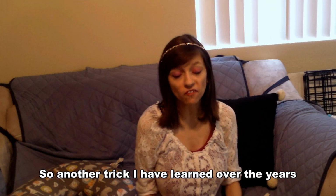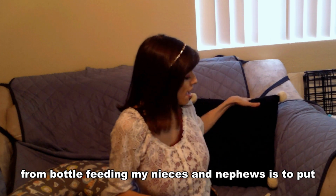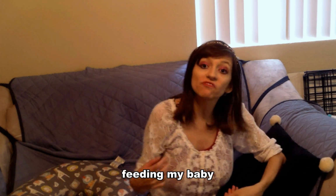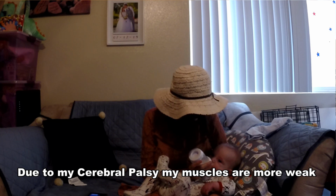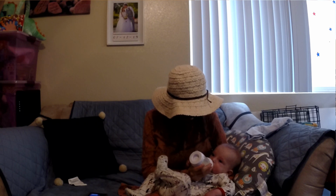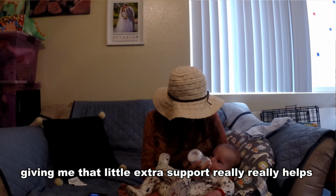I learned over the years from bottle feeding my nieces and nephews to put either a pillow or a bobby under my arm when I'm feeding my baby. Due to my cerebral palsy, my muscles are weaker. Having a pillow or something under my arm, giving me that little extra support, really helps.